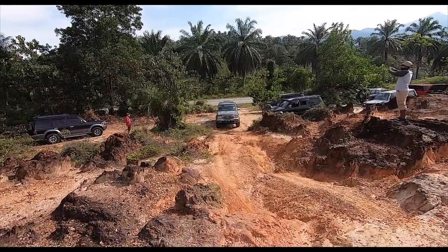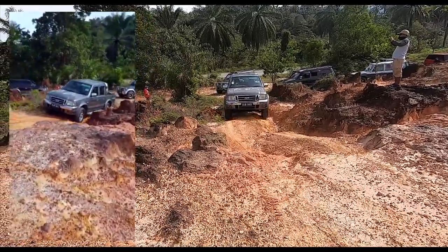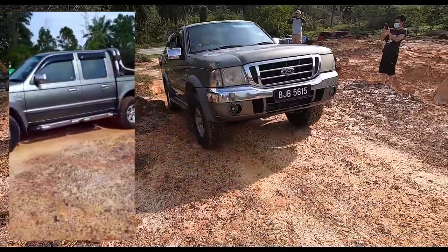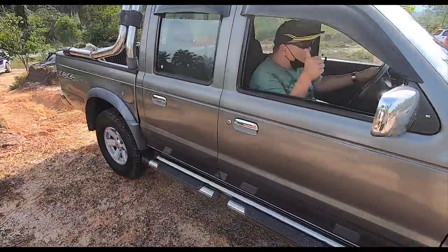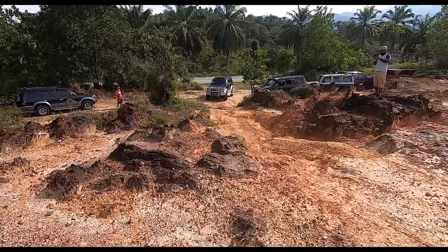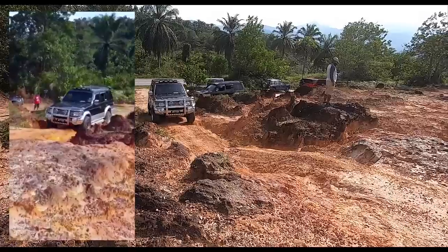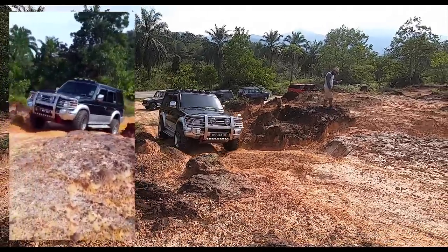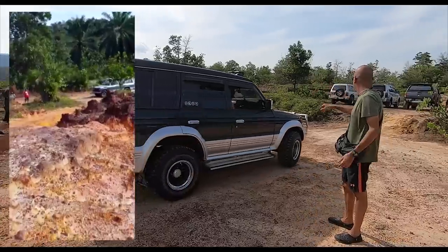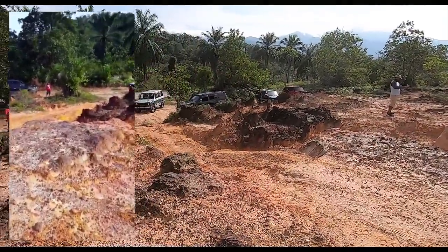Just come. Come. Nice. Keep going. Power. Go. Power. Yeah. Nice. Well done. Turn left. Just hold for me. Thank you. Recording? Yes. Pajero L047 coming.